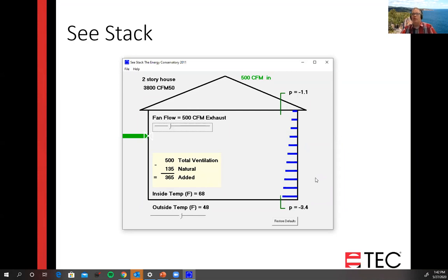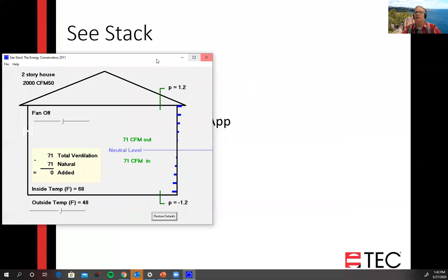Okay, so that's a summary of what happens with kitchen exhaust hoods, and being careful to understand the depressurization before you go adding an exhaust hood with no makeup air. When you get into these really high volume exhaust hoods, which I think are becoming more and more popular, you have to be much more concerned about the need for makeup air.